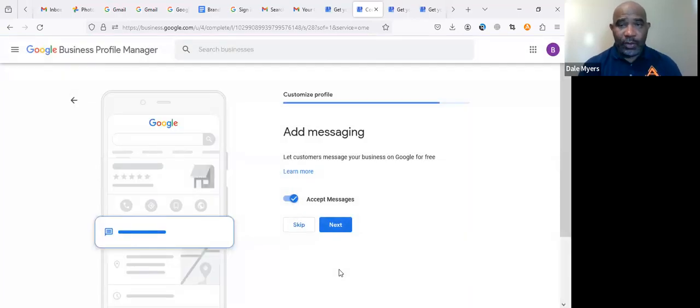Now, let customers message your business on Google for free. He did not tell me that he wanted to do that. So you have the option to skip or add it. Right now, I'm going to skip this. So he did not get back to me on that one. So I'm going to skip it for now, and I can come back and add that in, okay?